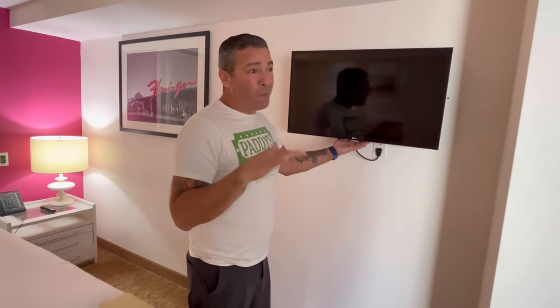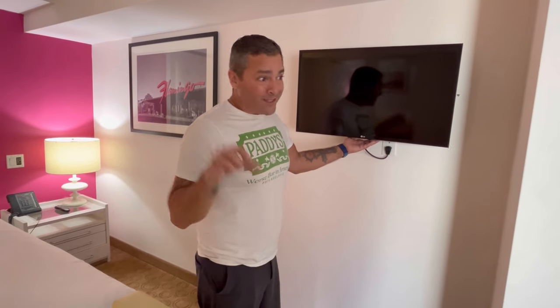But whatever. One thing that I really do like here, I'm going back and forth. I'm like, this is weird, but I love this, right? And that's just how it is with Flamingo. You gotta take it for what it is, because it is an old property, but it's nice and clean. Is it modern? No. Is this luxury? Absolutely not. Is it big, comfortable, and clean? Absolutely. And this is the best location on the Strip.